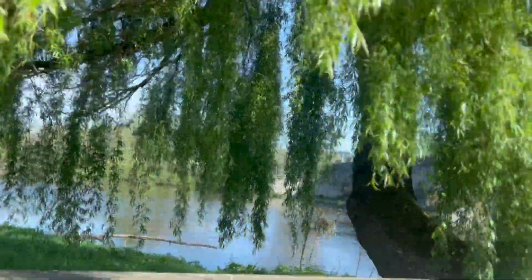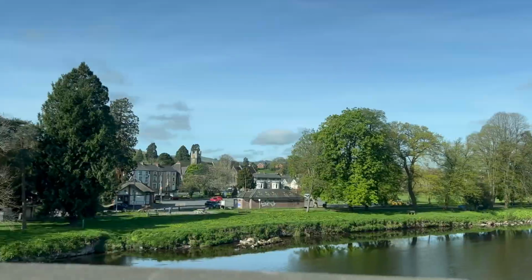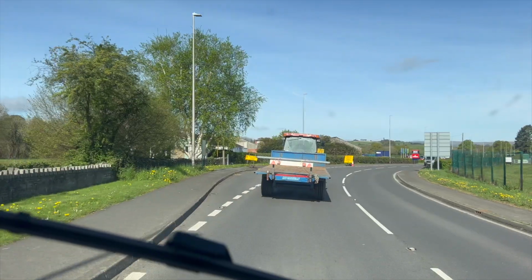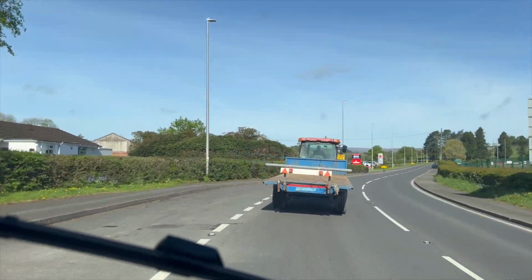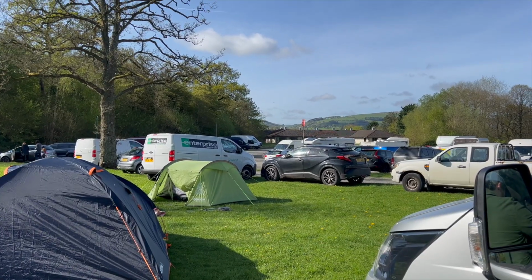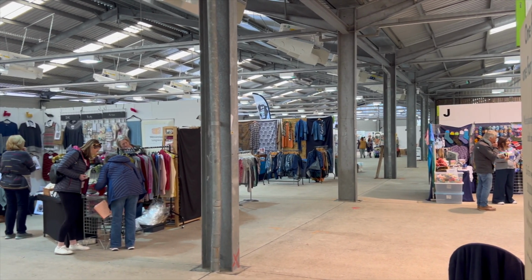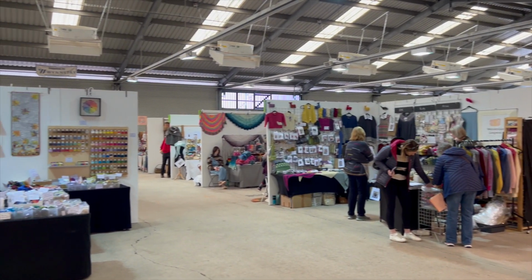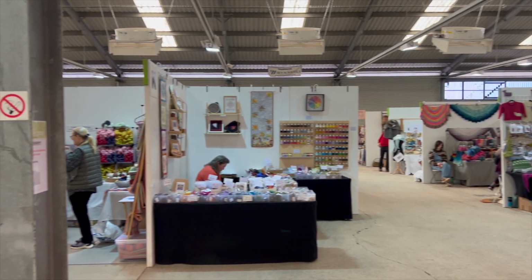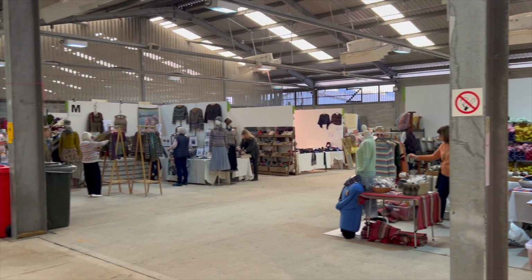But we headed over the bridge to the showground, and of course were stuck behind a tractor. So as vendors, we get to park in a little car park around the back. You can see that some people camp, but we live close enough that we didn't need to. This was one of the big halls I was talking about, so you'll see me panning around our lovely neighbours.